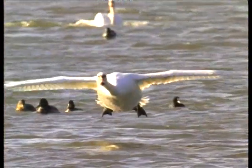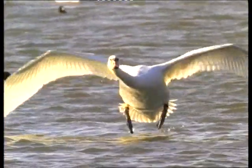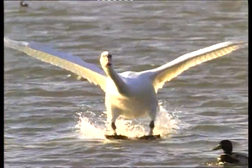Swans, some of the largest birds on Earth, land on water, just like a seaplane, and use their feet as brakes.